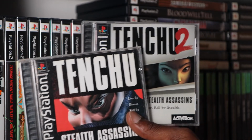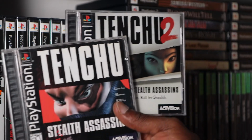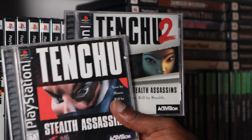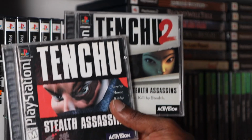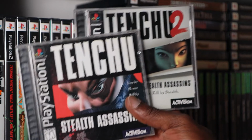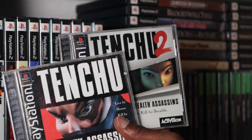Graphics aren't too great, especially on the first one. If you're into graphics, I am into graphics, and that's one of the reasons why I can't play these too much. But these are a couple of PlayStation classics right here. Tenchu and Tenchu 2. Check it out.